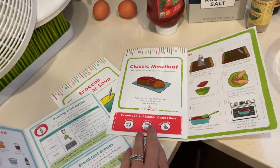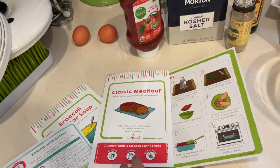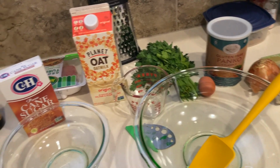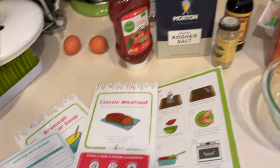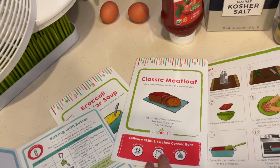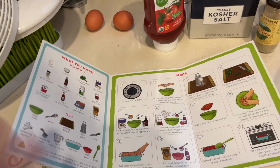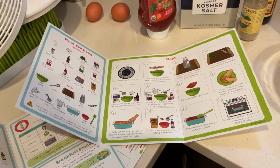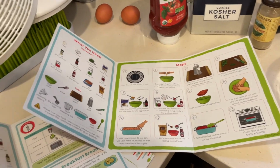So I am starting on our classic meatloaf recipe here from our Raddish Kids box. I want to get this ready and in the oven because it does have to bake for 55 minutes. So I really want that going before we start our live stream so that we can pull it out of the oven and hopefully eat shortly after we're done with our live stream.